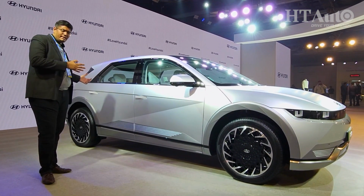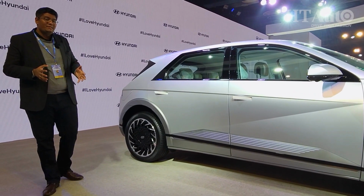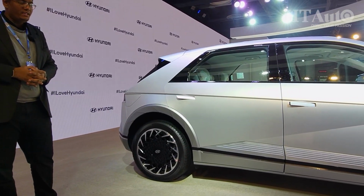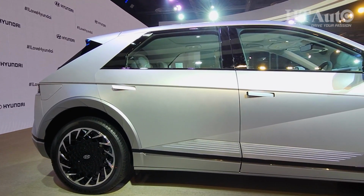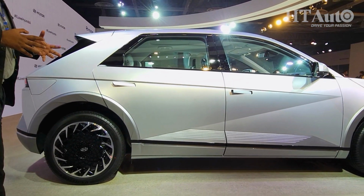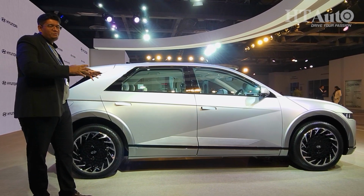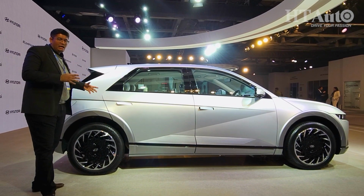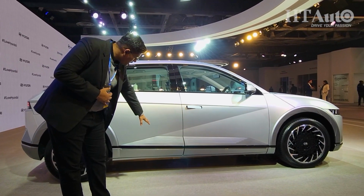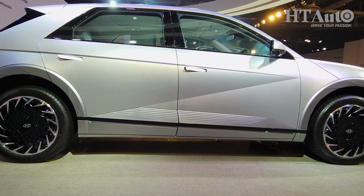And if you come to the side, you will see that this is a long car. At 4.6 meters, it is bigger than your average electric vehicle and your average electric car in India. But what you get here is more of an SUV stance. Now, Hyundai does call it an SUV, an electric SUV at that. Now, it may not look the part, like it's more like a raised hatchback, but yes, that's what they categorize it as. But you also get a very nice big ground clearance that further enhances that SUV theme that Hyundai is going for.